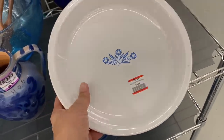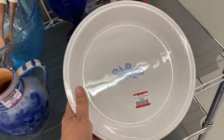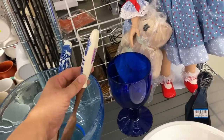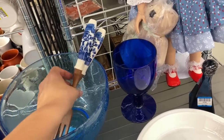Loved this Corningware pie plate. I've actually never seen this piece before. And these Blue Willow salad servers caught my eye. They were $3 a piece.